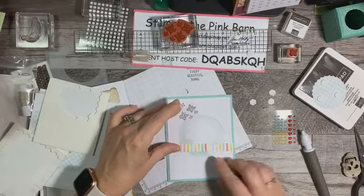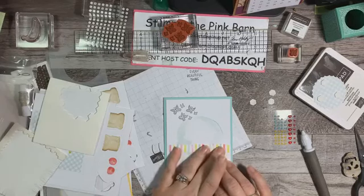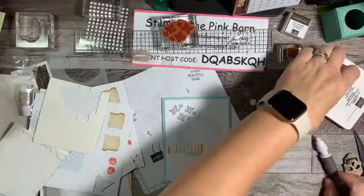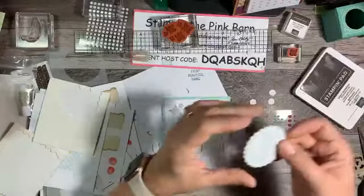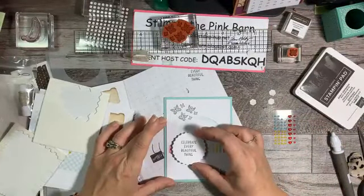we're going to put this down here just like that. And then I've already taken the backings off of my dimensionals here. Now I just got to get this straight on here.